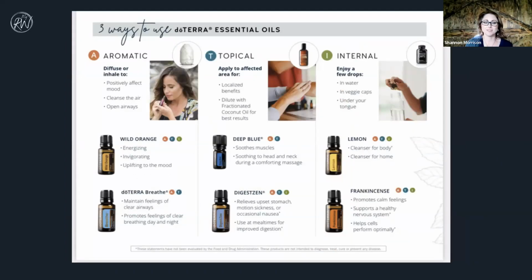Again, there's 3 ways to use essential oils, ladies and gentlemen. 1, aromatically. This is where you can breathe it from the bottle. You can just open it up. Super easy. I'm going to breathe in, and it's going to open up my airways, right? It's going to cleanse the air if you have it in a diffuser, and it's going to positively affect your mood within seconds. There's like 3 to 5 different diffusers at our back office all the time that you can change out, or you can order a new one.